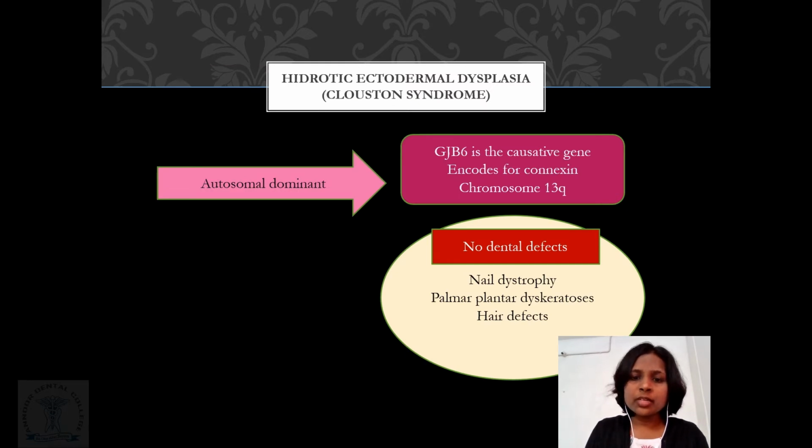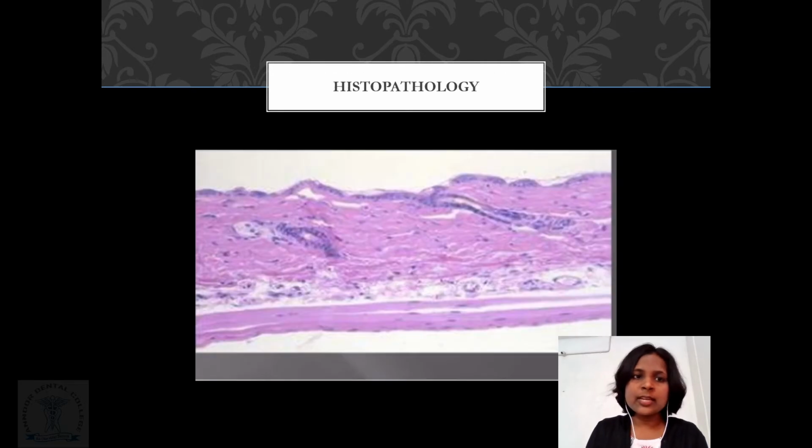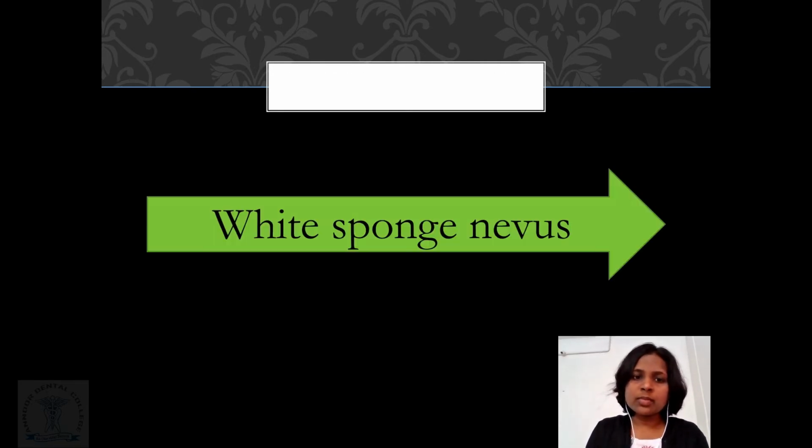Coming to hidrotic ectodermal dysplasia, it's also known as Clouston syndrome. It's an autosomal dominant disorder where GJB6 is the causative gene, which encodes for connexin, on chromosome 13q. No dental defects can be seen here, but there is nail dystrophy, palmar-plantar dyskeratosis, and hair defects can also be seen. This is the histopathology of hereditary ectodermal dysplasia.